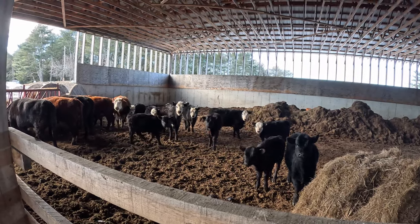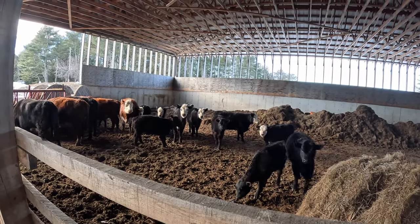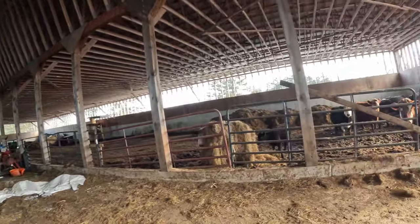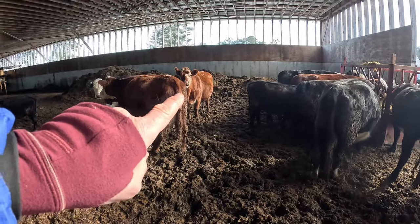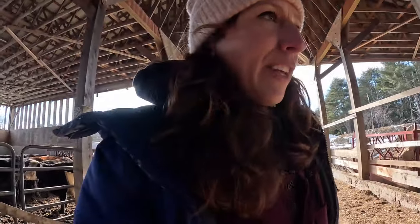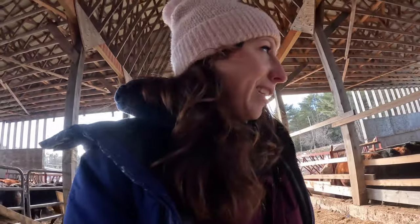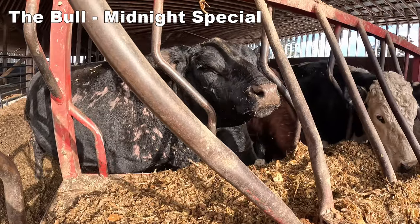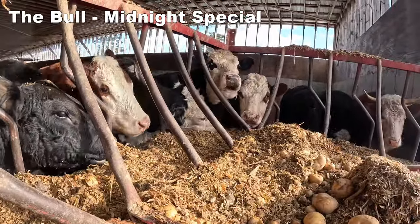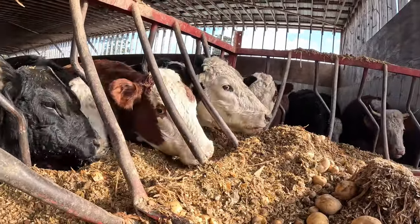Oh my gosh. I'm in cow heaven over here. Hello. That one over there definitely is going to calve soon. This is great. This is awesome. I'm sorry I didn't come up here sooner. These babies are to die for. I just want to take one home. What did you call them? His real name is Midnight Special. Midnight Special, okay. That's his registered name.